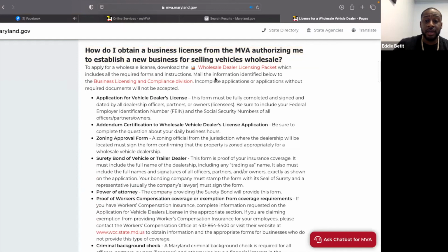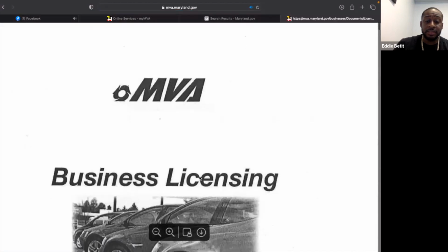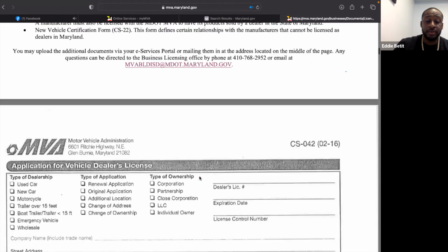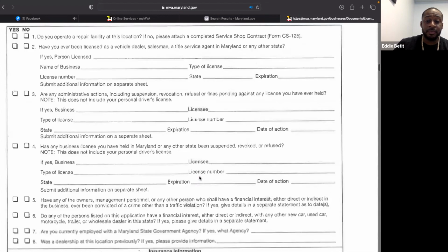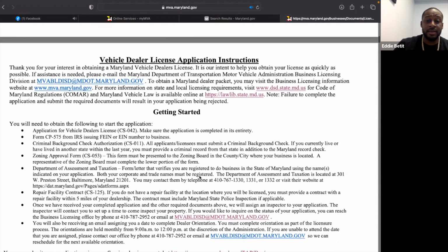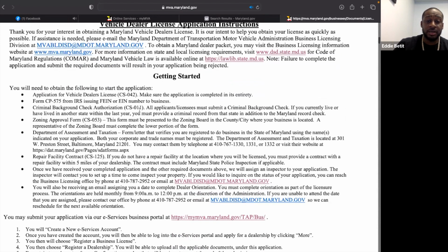And then they show you right here in red, wholesale dealer license packet. This is the packet here. You had to print this out and fill it out. But there are a few things here. You see it says get started. Don't let this intimidate you. When I first got this, what I would do is cross out the stuff that I don't really have to do. I got to do it, but it ain't going to be much.